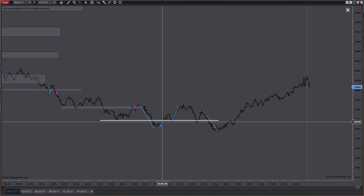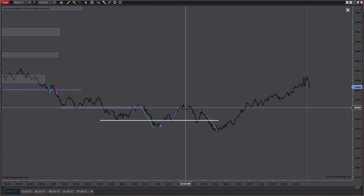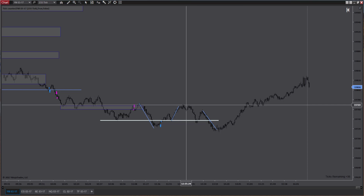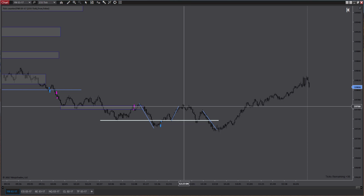Okay, I was also looking to get back into this market, but unluckily for me, price got away from me and didn't allow me the opportunity to jump short here, as the risk reward would have been phenomenal.